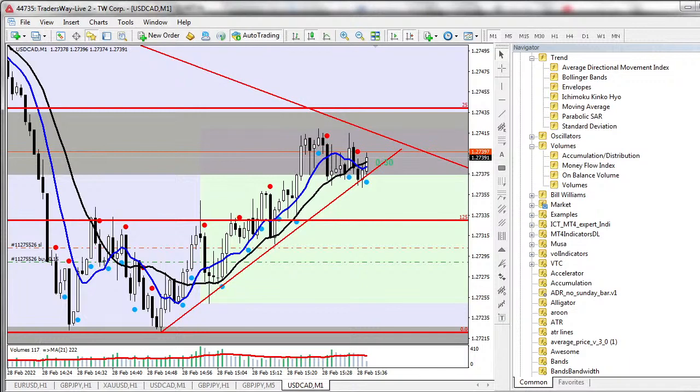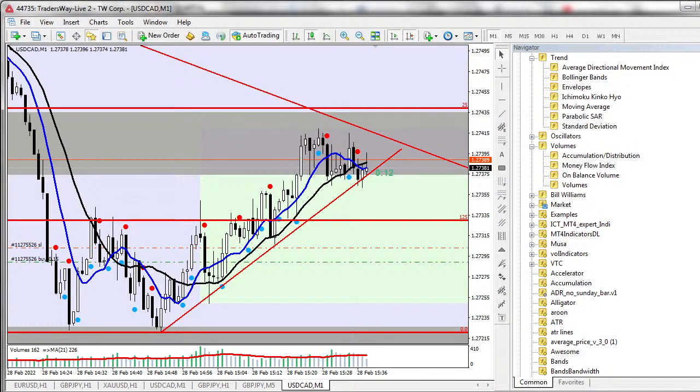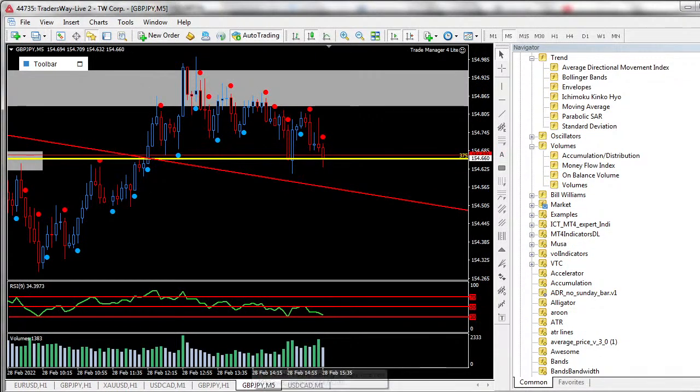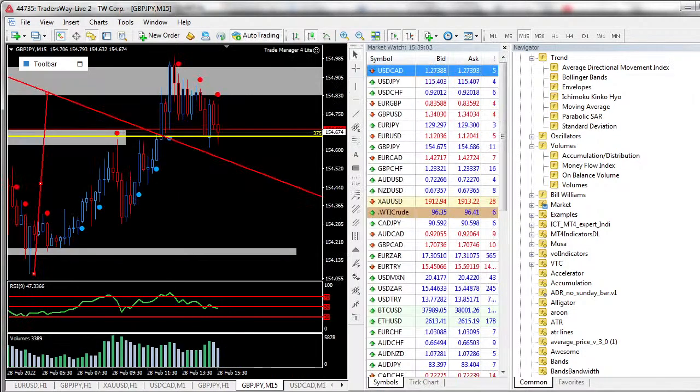Okay, here we go. Let's take a look at the overall market here. Everything gapped. Dollar yen is dropping. So we'll probably, let's look at that here. That pound is still strong. Let's look at the euro yen.